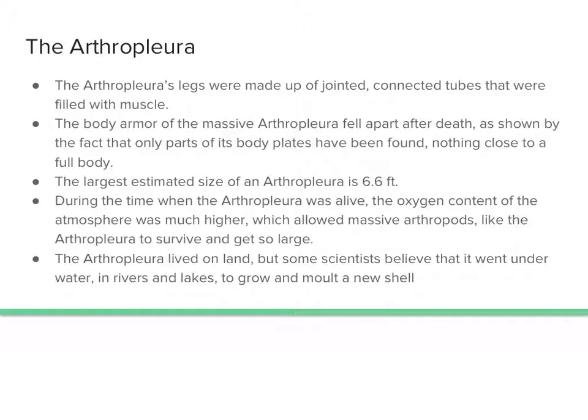Some more facts about the Arthropleura. Its legs were made up of jointed connected tubes that were filled with muscle. The body armor of the massive Arthropleura fell apart after death, as shown by the fact that only parts of its body plates have ever been found, nothing close to a full-body fossil. The largest estimated size of an Arthropleura is 6.6 feet.